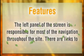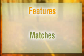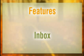The left panel of the screen is responsible for most of the navigation throughout the site. There are links to site locations like Matches, Search, Speed Match, Likes Me, Inbox, Connections.